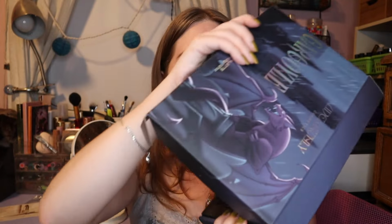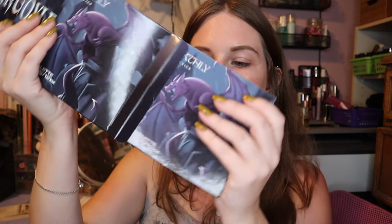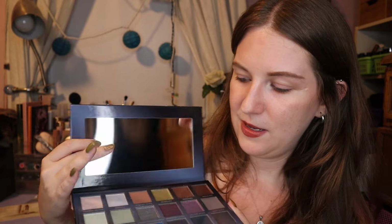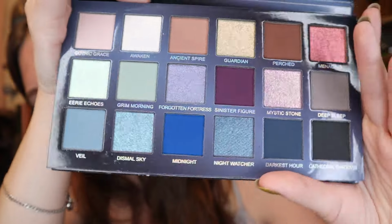So it came like this. Well, this box was in a shipping box, but then inside the shipping box was this box. And then you open it up and then you get this box. It's like one of those joke Christmases. Okay, and then inside that box is another box, just kidding. This is the palette and it's the same design on all of the things. But here she is. I really like this.